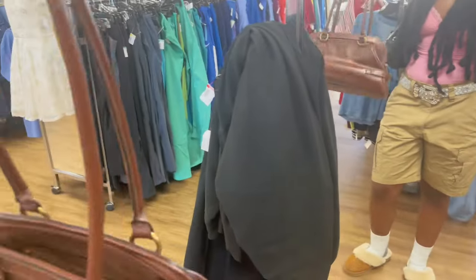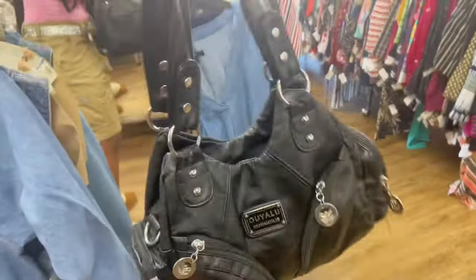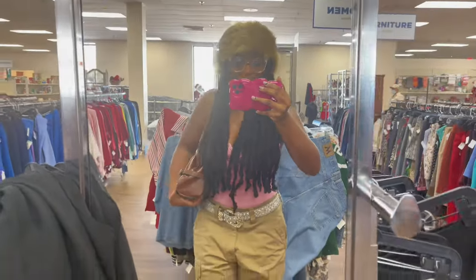So, this is what we're working with. Find somewhere to put y'all. So this is the bag. I really like vintage bags. This is super cute. This one I got off of Shein. Anywhere I go, I take that bag. Wow, I really like this bag.